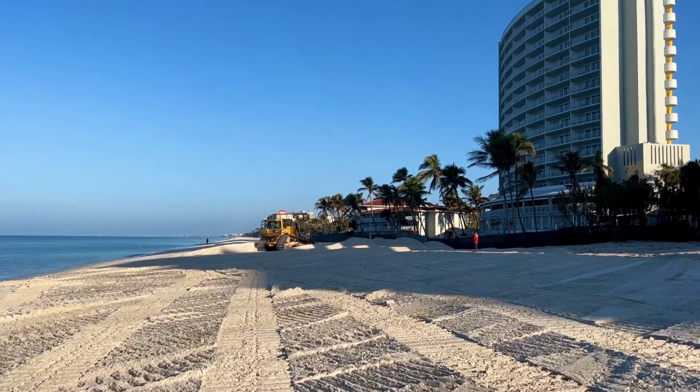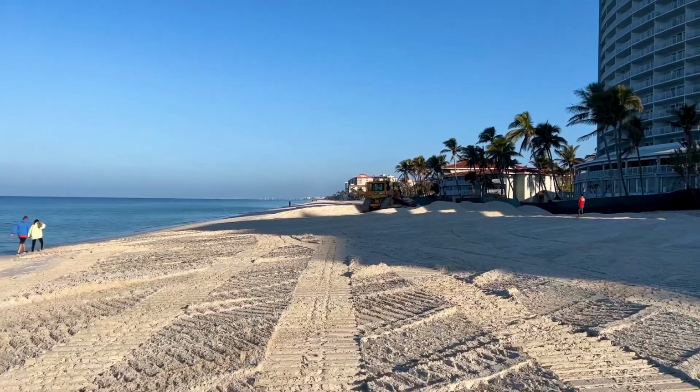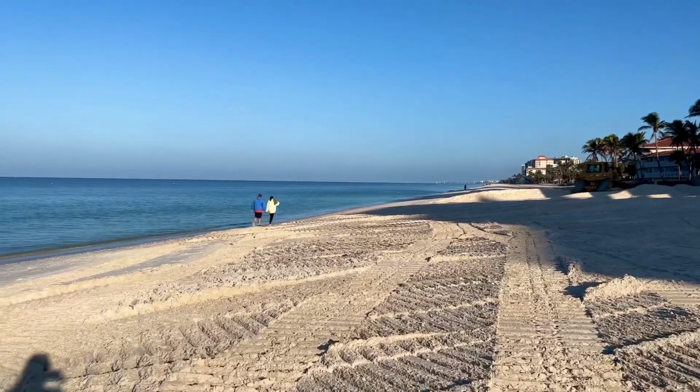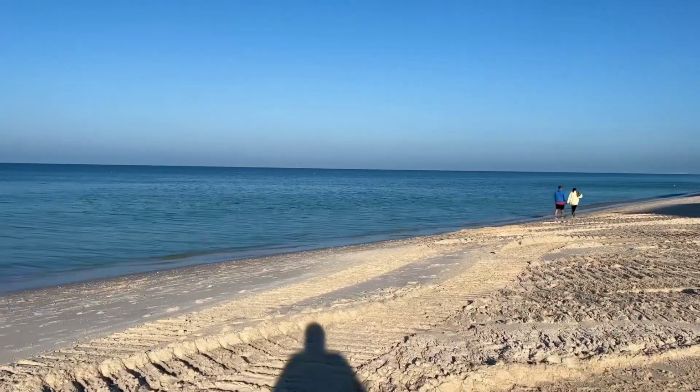It is Tuesday morning, December 13th, and I am on Vanderbilt Beach by the Laplaya Hotel. Just wanted to give you a quick update on what's going on here. First, I want to give you a look at the water. It's absolutely gorgeous.